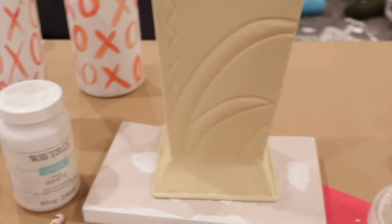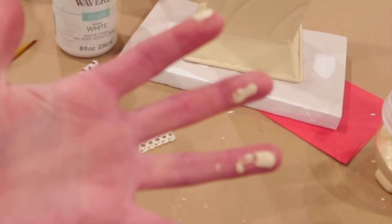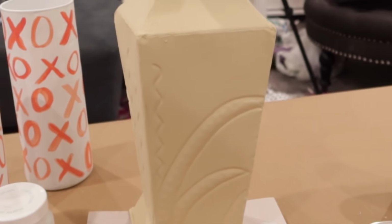I'm loving this. I even like this color, actually. Oh, shoot. I was going to turn it, and I forgot that I painted the inside, which is still wet. This detail. Oh, looks so good. I love it. I don't know if I should change the color. I kind of love it. Maybe just a little bit of pink, because that is pretty yellow.